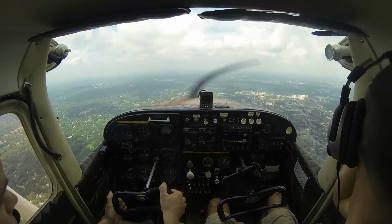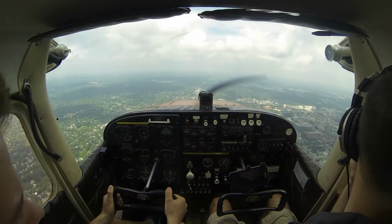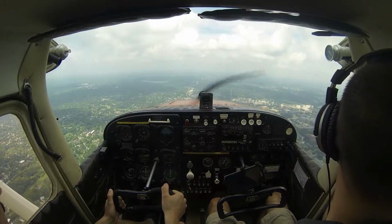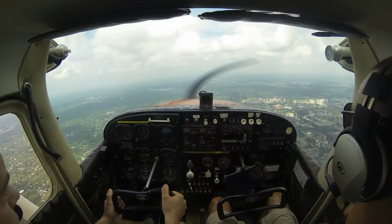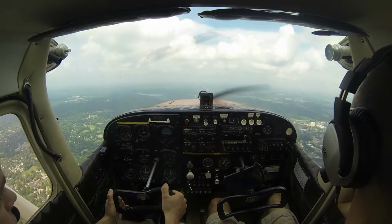Trying to think, Packard runs on an angle. It does. Yep, out towards 23, kind of the north-south road, kind of.